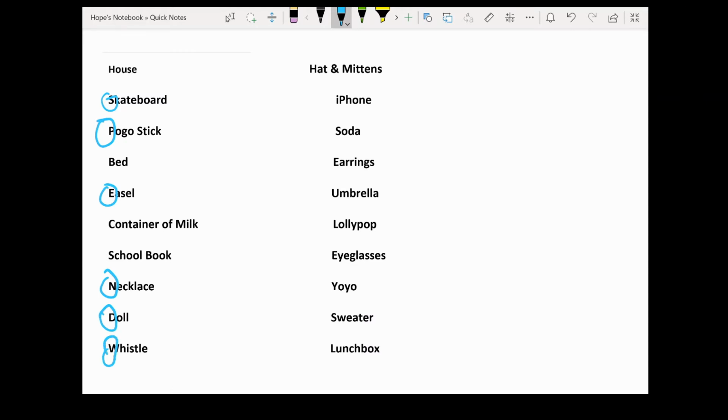Hat and mittens. Hat and mittens would be considered a need. Why? Because hat and mittens can keep us warm, and sometimes, as you guys know, it can get very cold around here. iPhone. I could argue all day how much I love my iPhone, but do I really need it? Probably not. So it would also be a want. Soda. Soda would also be a want. Why would soda be a want? Well, we're not exactly getting any nutritional value from it.